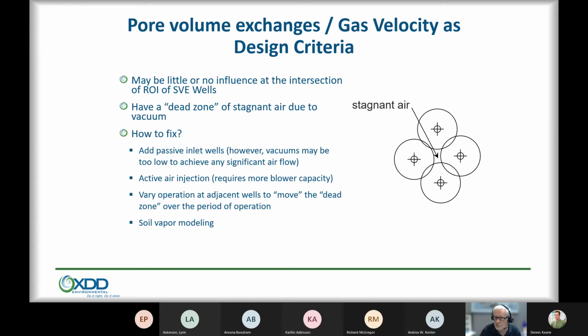So again, the misinterpretation of that would be, oh, I've got vacuum. I've seen vacuum out at 100 feet. I can put my wells 100 feet on center or 100 feet radius of influence. The vacuum propagation, again, in a multiple well system where you're competing for the same airflow, you'll get vacuum, but you're not going to necessarily get much more air movement.